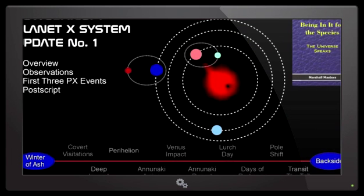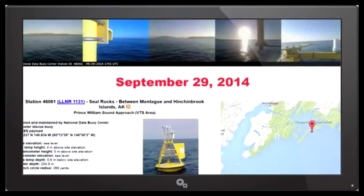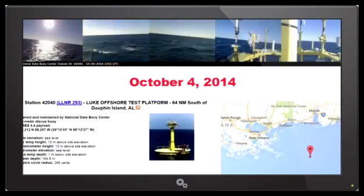Hello, I am Marshall Masters, and in this Yowza.com Planet X System Update number 1, we're going to present an overview of the Planet X system, how it moves through our solar system, and why we always seem to observe it near the Sun and not behind us. Then we will view images from recent observations of 3 planets in the Planet X system captured with National Data Buoy Center buoys located in the Gulf of Alaska and the Gulf of Mexico.